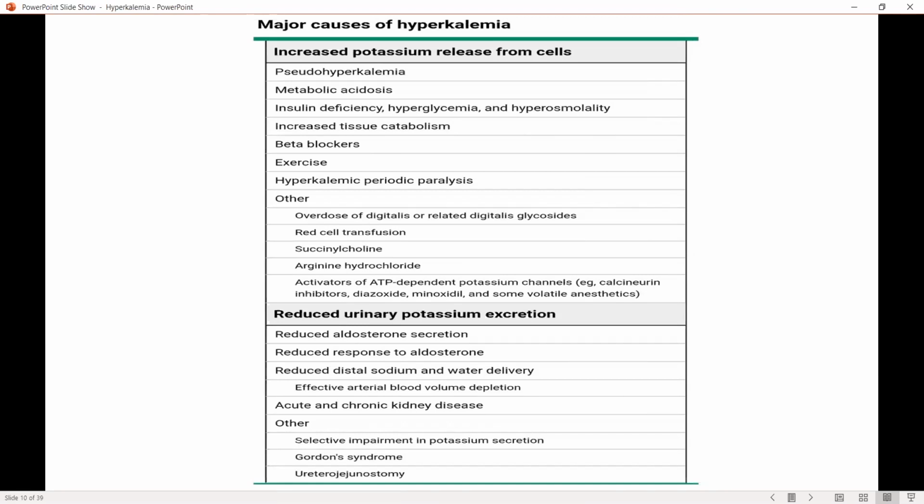Another thing is hyperosmolality. Why is that? If you give mannitol to decrease intracerebral blood pressure, it's the same mechanism. It drags the water out of the cells, so there's a relative increased concentration of potassium inside the cells. So some potassium needs to go out of the cells. That's why you will see hyperosmolality-induced hyperkalemia.